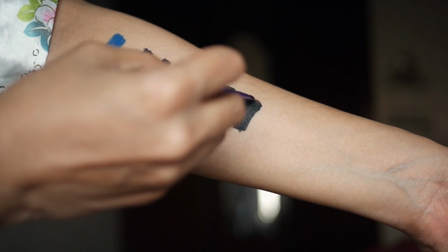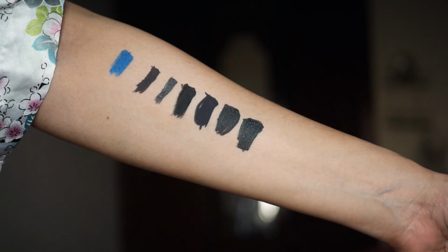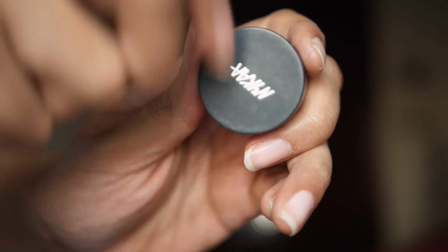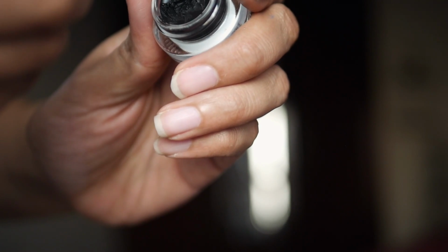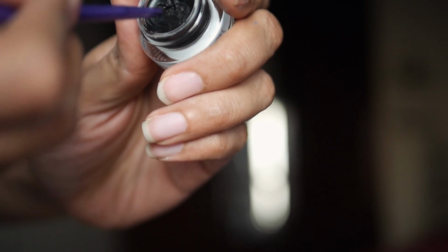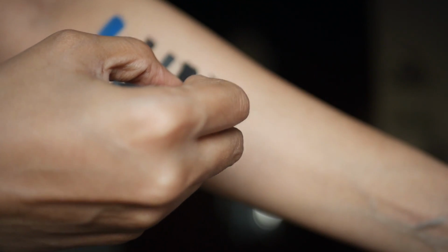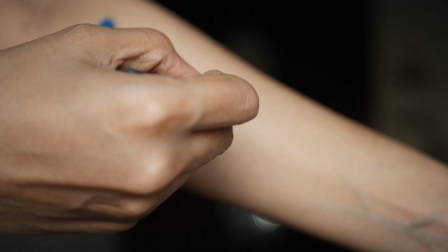But I will show you a thing that you need to buy every time you invest in INGLOT number 77. The next one is the dupe of INGLOT number 77, and that is the NYKAA gel. This has really surprised me, how much I've enjoyed this. Again, extremely creamy like the INGLOT one. Yes, gel eyeliners have a tendency of drying up. Just remember that.